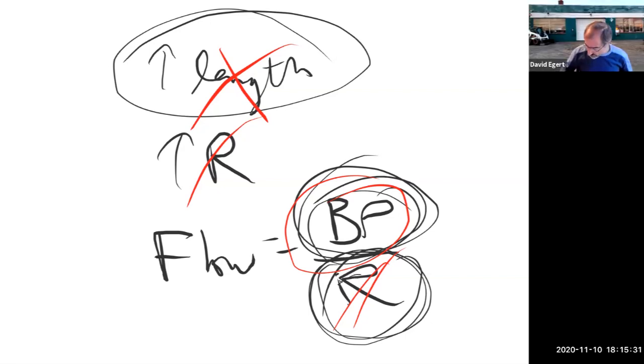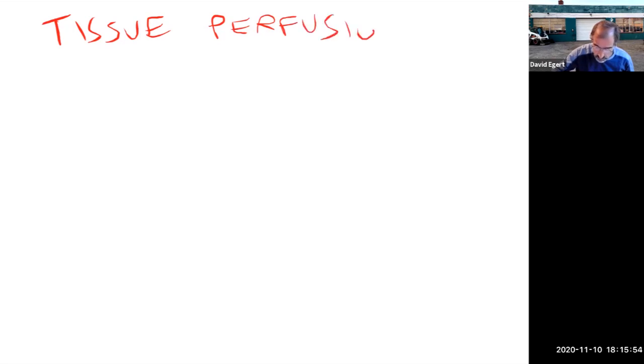What else? The last thing, just briefly before we end this, I'll talk about the distribution of blood to the main parts of the body, because this will help us as we get into the next parts. So, tissue perfusion: blood flow into the different regions of the body.